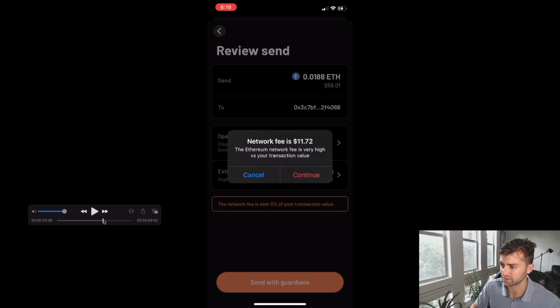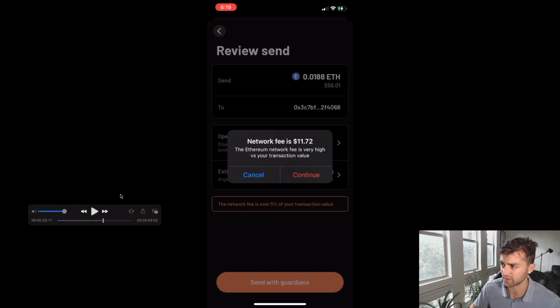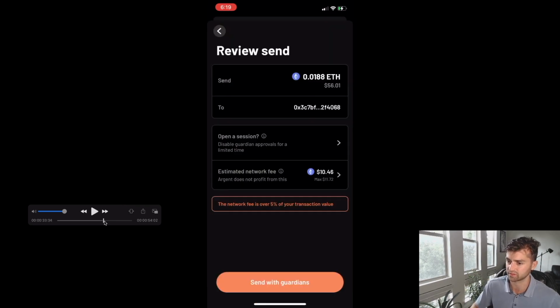The Ethereum network fee is very high versus your transaction value. So they're looking out. This is a good user experience. This is exactly what users want to know: is it worth me spending this money to transfer this amount of money? If I'm sending $10,000, then an $11 fee is fine. But on this $56 transaction, $11 is just about 20% of it. So that's really high, and that's exactly what the user wants to see there.